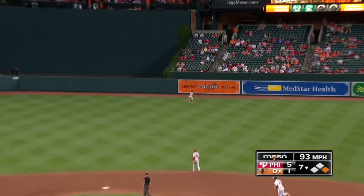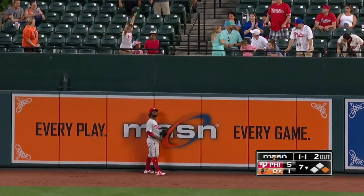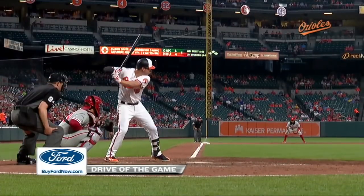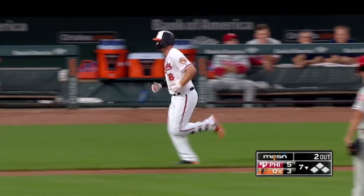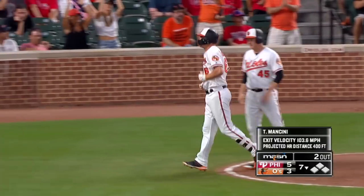Center field, that chases Herrera back, way out there, and that ball is gone. It carries over the wall. Mancini breaks out of it in style, and the O's are back in it. It is a 5-3 game in the 7th. We talked about getting him out of there, and how do you do that? You score some runs. Herrera looked up like, boy, I tell you what, welcome to Camden Yards. That ball just kept going.